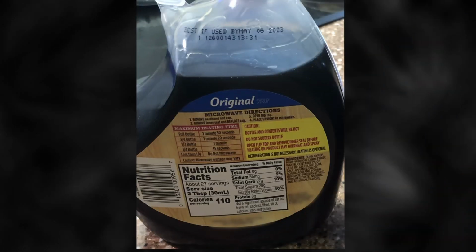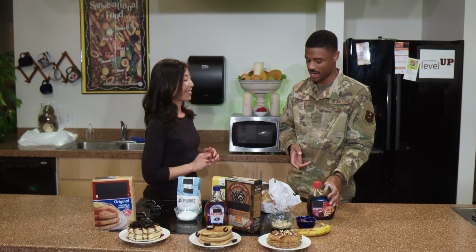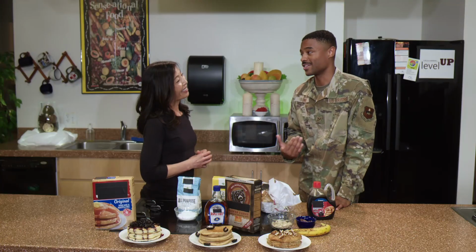Well, let's look at the ingredient list again, shall we? What do you see? Let's see, we got corn syrup, high fructose corn syrup as the first two ingredients. I thought nobody ate high fructose corn syrup anymore, actually. Well, despite all the "no high fructose corn syrup" labels, the average American still consumes 36 pounds of high fructose corn syrup every year, and another 16 pounds of other corn-based sweeteners. Ooh, that's a lot.